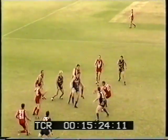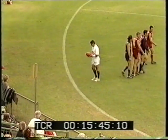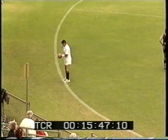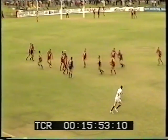Biglands, he's too strong for the North Adelaide ruckman. Paris Fowden with the ball, got it across there. The tackle there also goes out of bounds. Ball about to be thrown in, left half forward flank for the Eagles. They lead 3-1-19, North 2-1-14.